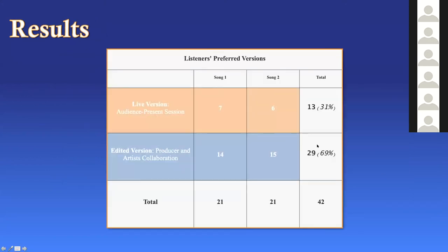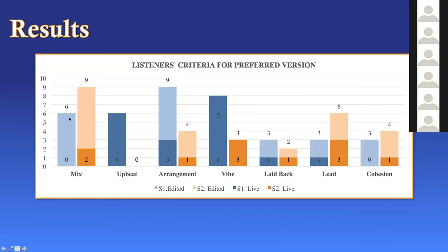Now, with that said, the results were 69% preferred the edited version here, and only 31% actually chose live. Now, the recurring criteria used to describe why edited was the best were, if you could bear with my graph here, on the left side, we have song one, right side, song two, and the lighter shades are the edited versions. So according to my participants, the reason why they preferred the edited was because of the mix, the arrangement, the lead elements in it, and the cohesion.